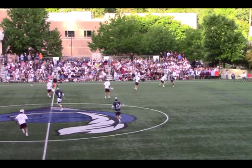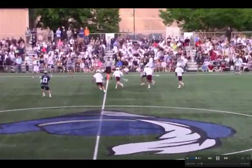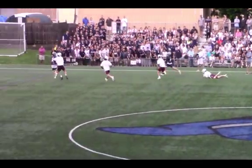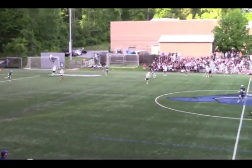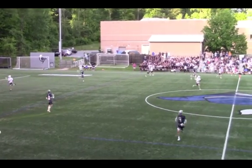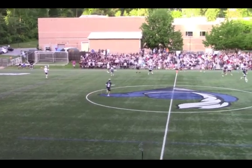Instead, we try to have a hero play. Not sure it turns out too well. Needed a stop, came up with a stop. Bonehead play on the clear. Should have redirected it. It's going back to Haverford. That's a killer.